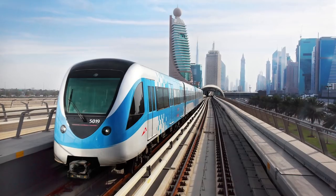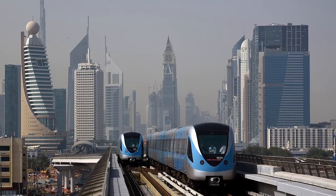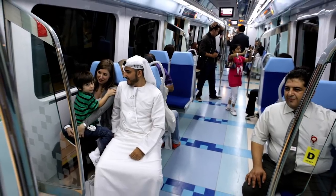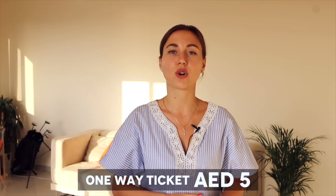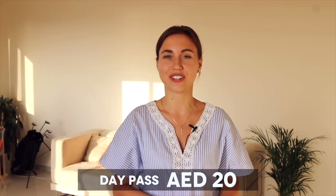The metro rides above ground, providing a great view overlooking the city when you travel, so it's quite an interesting experience, especially for the tourists. You can purchase the tickets at any metro station, and a one-way ticket will cost you around 5 dirhams, or you can buy a day pass for 20 dirhams.